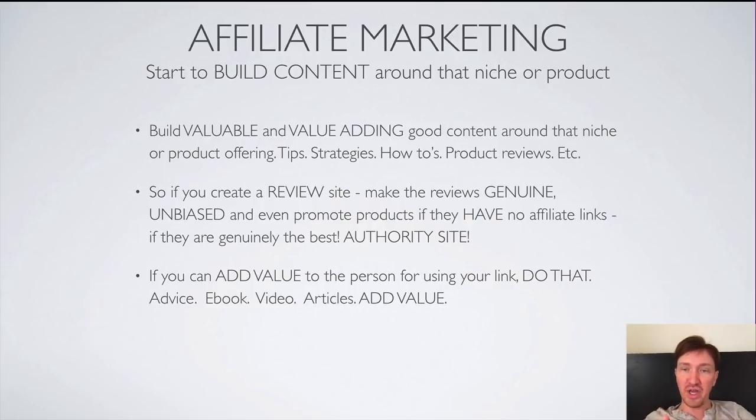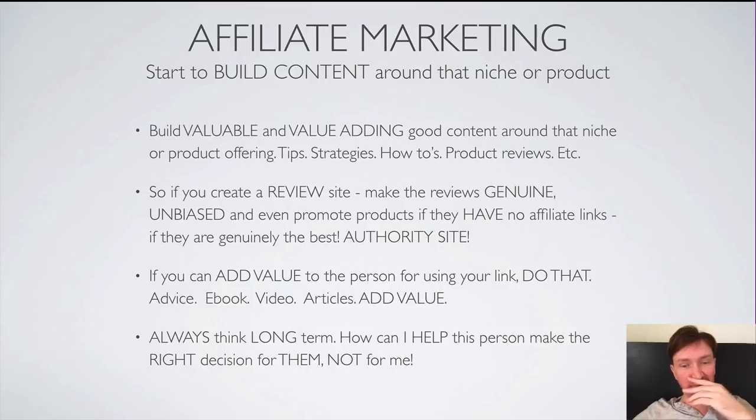So you could create how-tos, you can create product reviews, you can create just tips. So I don't know, let's say you're in the teeth whitening niche, 10 tips to whiten your teeth using household ingredients, bicarbonate of soda or something like that, and then at the end you offer the best teeth whitening product on the market right now, or click through to a link to the reviews of the best teeth whitening products on the market right now, and then you've got a list of reviews and some of them have affiliate links. Hopefully you get the idea. You start to build content around that niche or product, and then refer the traffic through from that niche content, and add value along the way.